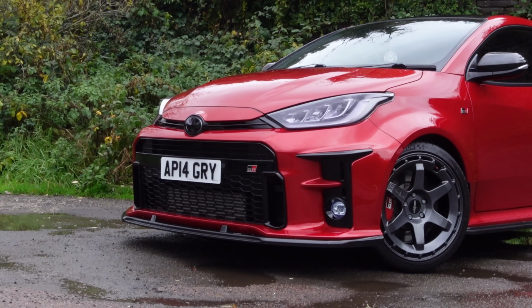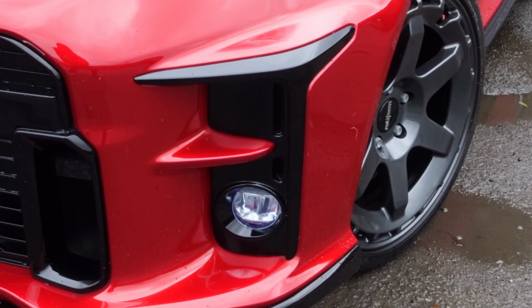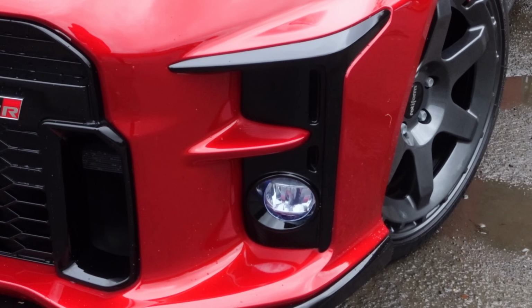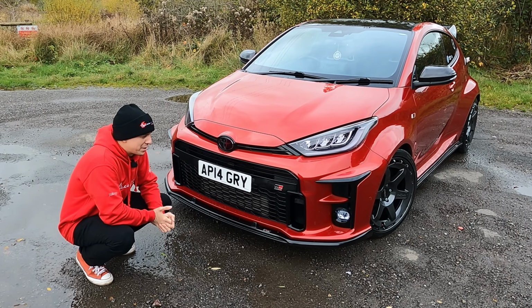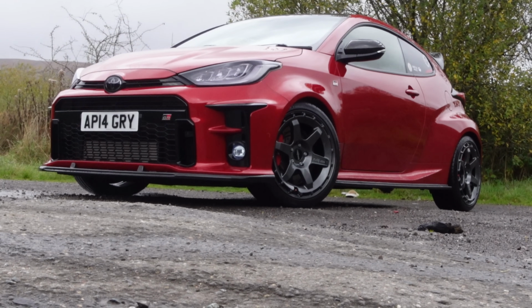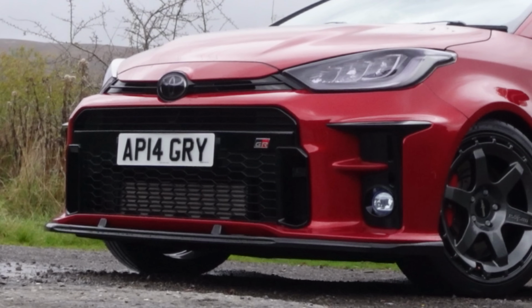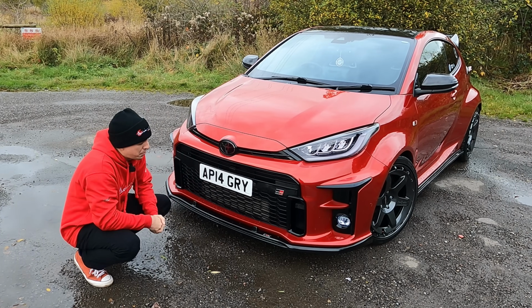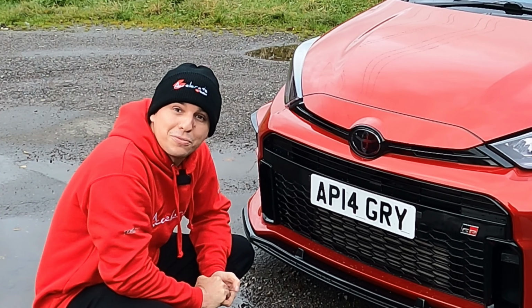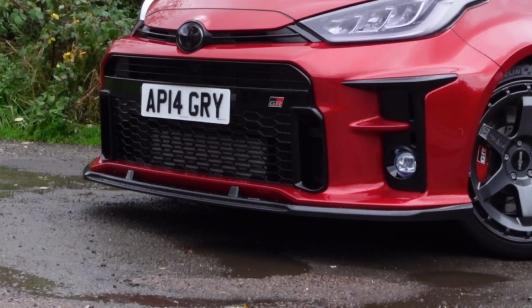But as well as the aggressive looks, it is functional, even with things like the brake duct in there that cools the brakes. Like I said, completely functional. More performance mods that make this thing completely functional. You'll notice this massive grille at the front. That's actually the size of the radiator, giving maximum airflow. And Toyota quotes that the original splitter at the bottom was designed for downforce, and I do believe that. On this one, we have got a TRC extension as well.